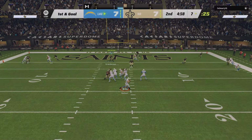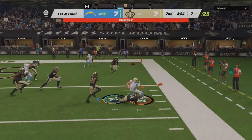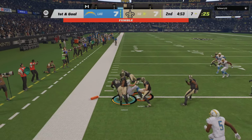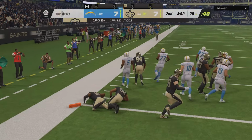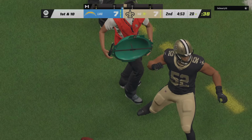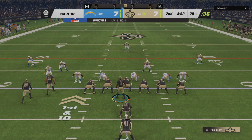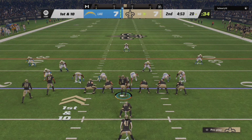Justin Herbert looking to pass. Flushed out right. Hammering for the goal line. He loses the football. And this is picked up by the Saints. Hey, we can preach ball security all we want here, but how about that effort on defense? Excellent job inside the red zone. Just took away at least 3 points by forcing that fumble.